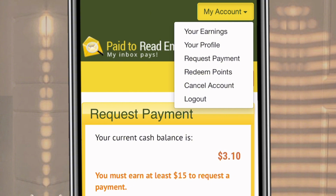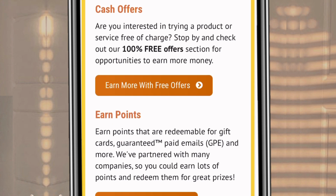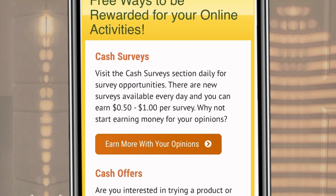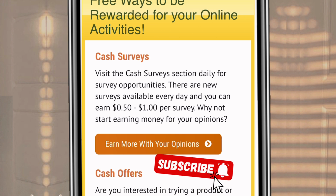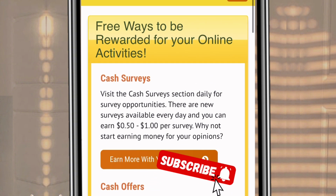So I don't know the end of this because I can't just keep doing this for the next many months. If I need 1,200 emails to read to have $15 in my account, that's a long journey. If you're not in Nigeria, maybe you're in South Africa, India, Philippines, or any other country, try it out. Let me go back to home. You can try the surveys, the cash offers, and also cash surveys. At least you can earn 0.50 cents to $1 per survey. It might work in your own area, but in my location, especially for Nigerians, you might not get these surveys. You might be lucky to get them. I don't know, but for me, it's just telling me that unfortunately my profile does not match the surveys, so I have to quit and just focus on paid email.